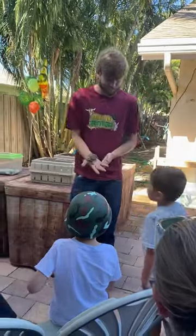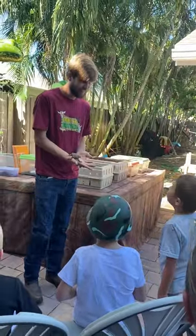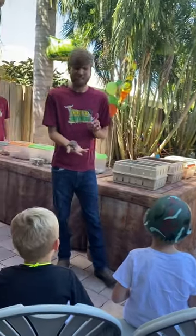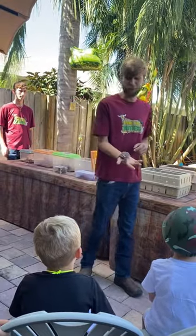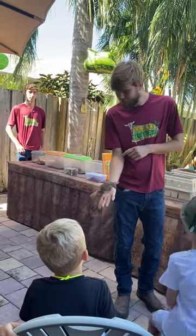What's your guess? I think it's like desert bugs. Not quite, not bugs. They're actually herbivores. They eat plants, that's right. Can you guess what kind of plants you might find in the desert?